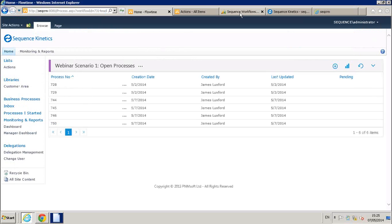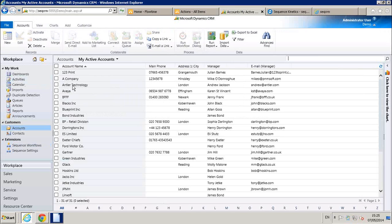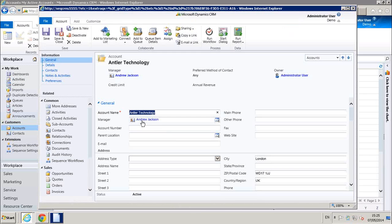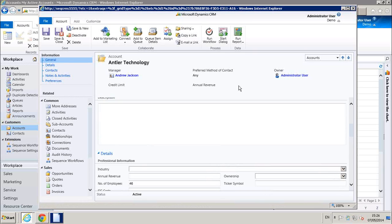So let's have a look to see the fruits of our work here. If I come in here and go to my accounts, we can see we've now got an Antler Technology in here, and if I open that entity up, we'd have populated the few details that we have filled. We've already created a contact as well, and we've associated that contact with the account. We put in the city, the postcode, the country. We've also got the number of employees. Just one thing to have a look at here, we've got a couple of custom fields that we've added. We'll be coming back and having a look at these a little later. Of course, we could populate all the fields in Dynamics CRM. I just wanted to show you one or two.